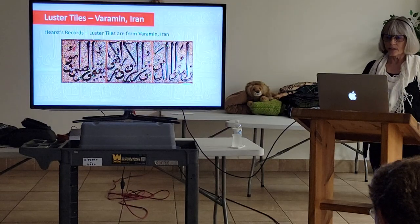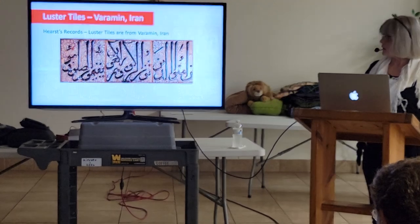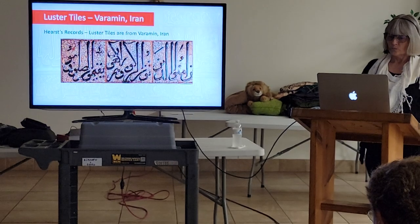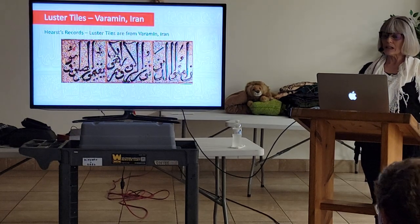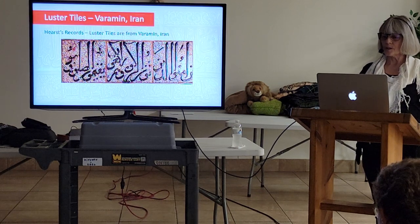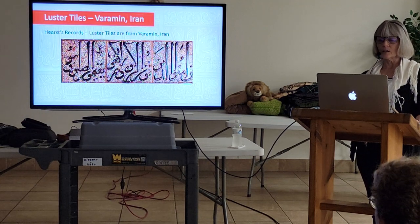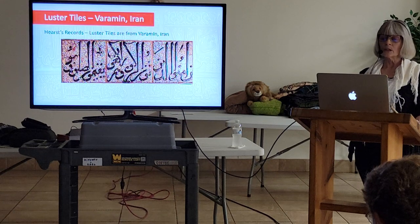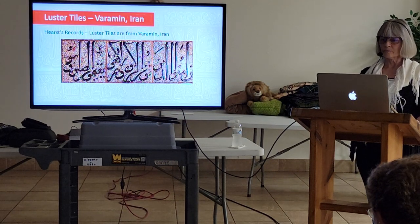So Hearst records say that these luster tiles are from a place called Varamin, Iran. It says possibly from a mosque in Varamin, Iran. He purchased these in 1922 from Kevorkian at auctions held by Anderson Galleries. And then he purchased the ones from the mantle, I think in 1923, also from Kevorkian.